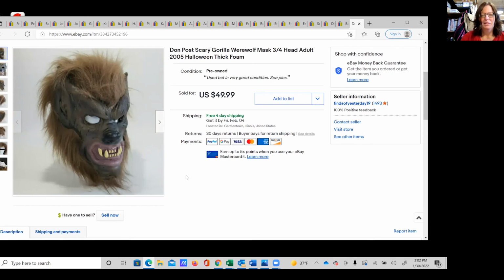The Don Post Scary Gorilla Werewolf Mask sold in January. Do not be afraid to put Halloween stuff up and Christmas stuff up in January because it still sells. I had this up though in July of last year, and it still didn't sell. I had lots of lowball offers on it. And this one I ended up selling for $40 on best offer. I only paid $1 for it in a box of Halloween stuff at a yard sale, but the name Don Post is something you want to keep an eye out for.